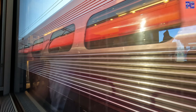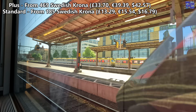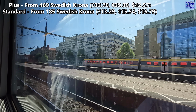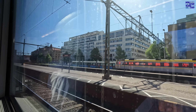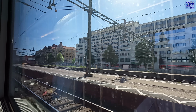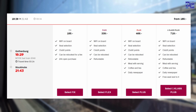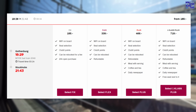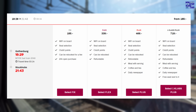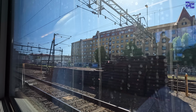A single adult ticket starts from the following prices: Plus 469 Swedish krona, standard 185 Swedish krona. However, be aware that there are a number of permutations to these tickets where you can pay a bit more to include flexibility and even a free seat next to you. I'll throw these on screen now so you can pause the video and have a closer look. This is the cheapest option available for travel a month in advance from the date of editing, but all tickets have airline style dynamic pricing, so be aware the price can double if booking very close to your travel date.